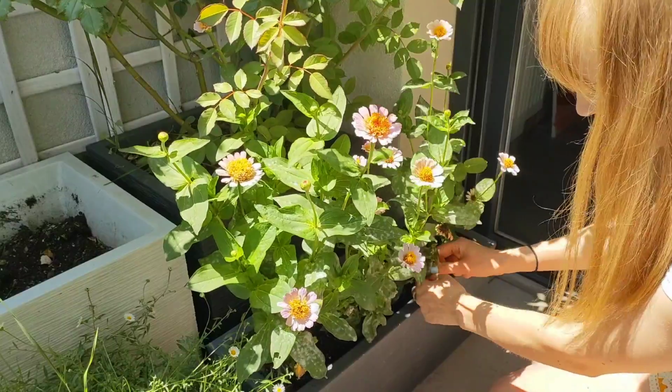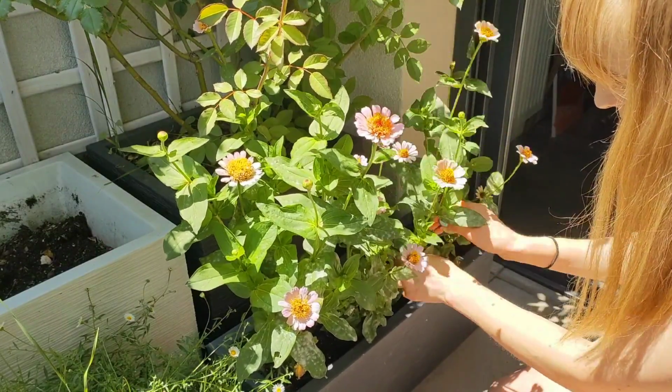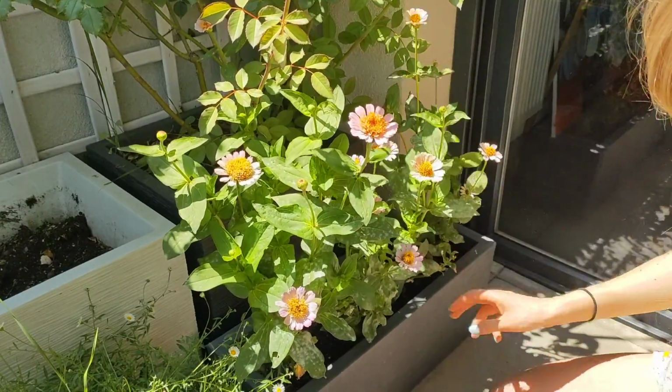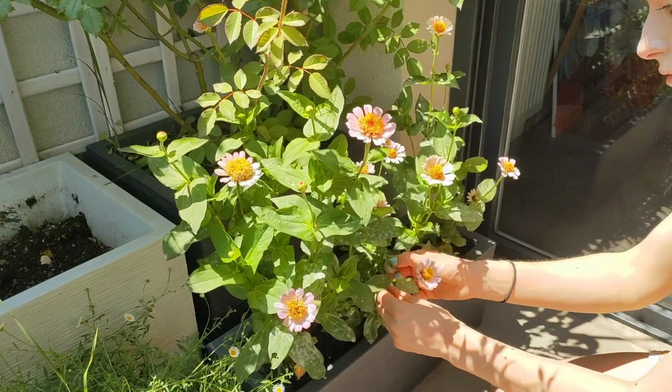If you wet the leaves, that will help the disease to spread further in your garden and onto other plants. So once you notice powdery mildew, pinch off all the affected leaves. Here we have a lot of affected leaves, pretty much the entire plant is affected.